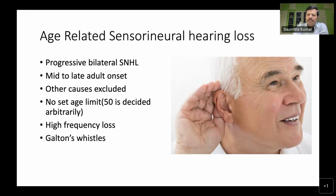Whenever we talk about sensorineural hearing loss, the first thing which comes to our mind is age-related sensorineural hearing loss. It is also called age-associated sensorineural hearing loss. Now remember, age-associated and age-related sensorineural hearing loss are used interchangeably and synonymously. So both are synonymous and you can use any of the two nomenclature.